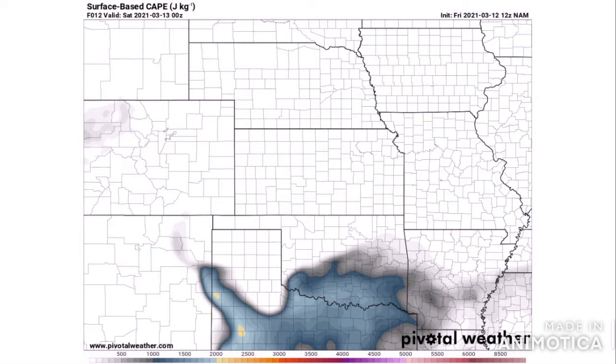So when we look at our CAPE here, CAPE stands for convective available potential energy here. And it's basically the measurement of energy in the atmosphere that is sufficient for thunderstorms to occur here. When we're talking severe weather, we're looking at anything over 1,000 CAPE. So anything over these bluish gray shades is where we're seeing energy sufficient for severe weather to occur here. Many areas in our slight risk are seeing well over 1,000 CAPE here, getting close to 2,000 CAPE in some areas here. So these thunderstorms are going to have a pretty easy time getting going by 6 p.m., but could even start a little bit earlier here.